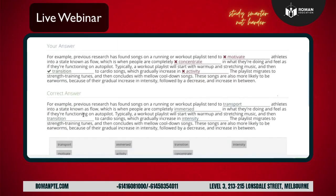Okay. For example, previous research has found songs on a running or workout playlist tend to transport athletes into a state. So we need a word that is a verb, and it is followed by into as well. You can see that into a state is like changing from one state to another. If you look at the words here which are in verb form, you can see transport and motivate. Transport into a state, yes. Motivate into a state, no. We simply motivate somebody. We don't say motivate into. That's why that does not make sense.